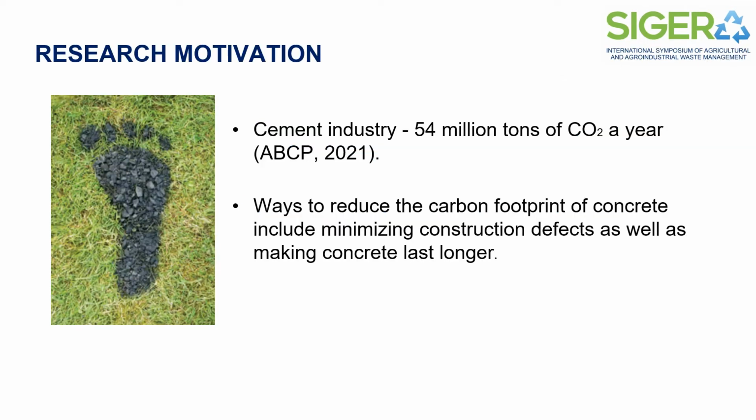First of all, before diving into the research itself, I'd like to talk a little about what our motivation for this work was. It turns out that the cement industry is responsible for emitting 54 million tons of carbon dioxide a year. So, we might reduce the carbon footprint of concrete by minimizing construction defects, as well as making concrete last longer.